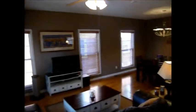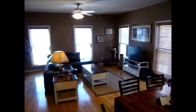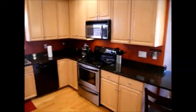Upon entering the unit, you're greeted by this wonderful open floor plan with 9-foot high ceilings. Living room opens to the dining area for just wonderful entertaining flow. Both the living room and dining room then open to the large kitchen with granite countertops, 42-inch cabinets, breakfast bar, and just this great open floor plan.